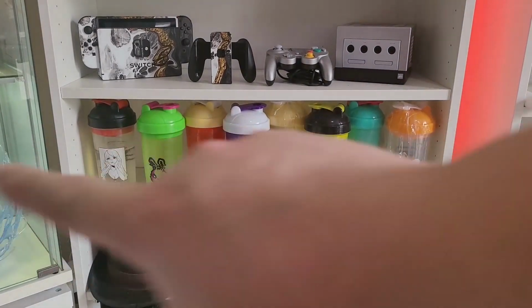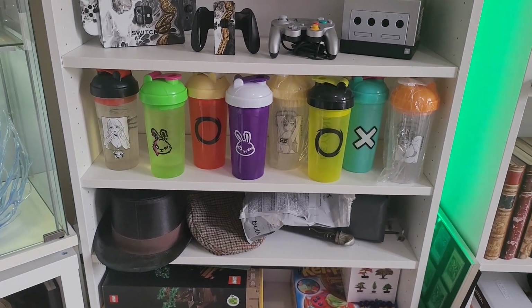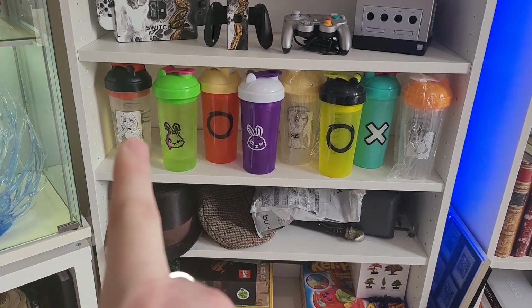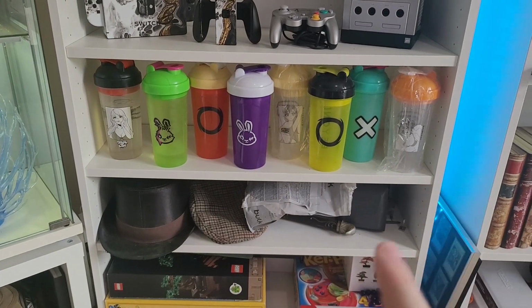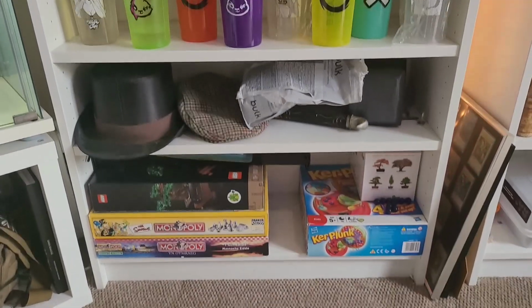Then we've got all my shaker bottles, because this is what I like drinking out of, and I got a bunch of these for free. So we've got the waifu cups from Gamer Sups, a couple of those, and then some Sneak ones, and then some Horizon ones and others. And then we come back down to the crap.